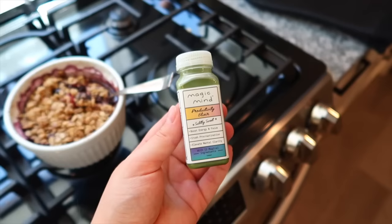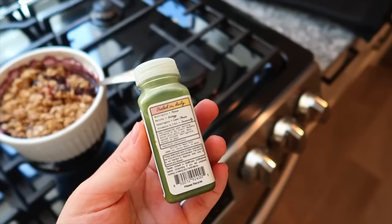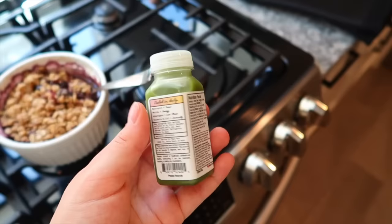I have really been loving these lately and they have a ton of really good stuff in here. They have nootropics, matcha, adaptogens, some vitamins. So just a ton of really good things in here. And I noticed that I don't get any jitters. I just feel a lot more calm, feel like my mind is really clear.